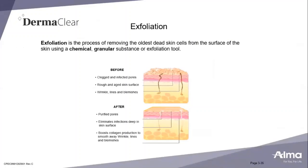And in fact, together with constant exposure to the sun, to pollution, hormones and diet, we actually see a slowing down of this process and an increase of these dead skin cells. So they build up on the surface of the skin. This can cause a clogging of pores, leading to acne. It also results in a rough, aged skin surface, texture and look, a dull appearance to the skin, and even contributing to wrinkles, lines and blemishes.